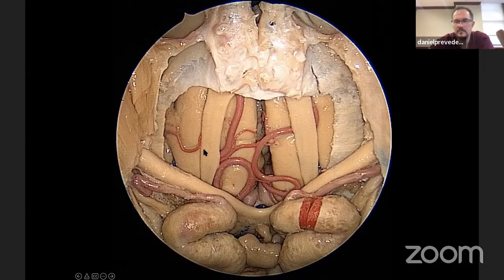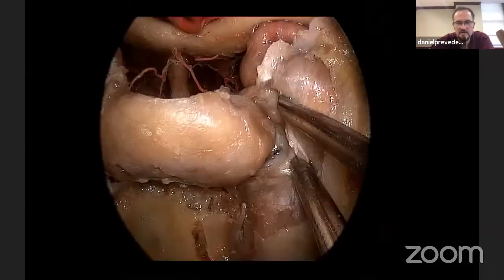And we do the same thing for all the dura all the way around. We will take dura here, and even anterior around the cribriform, to get margins all the way around to make sure you got a complete resection of esthesioneuroblastoma. So just a few more pictures here.